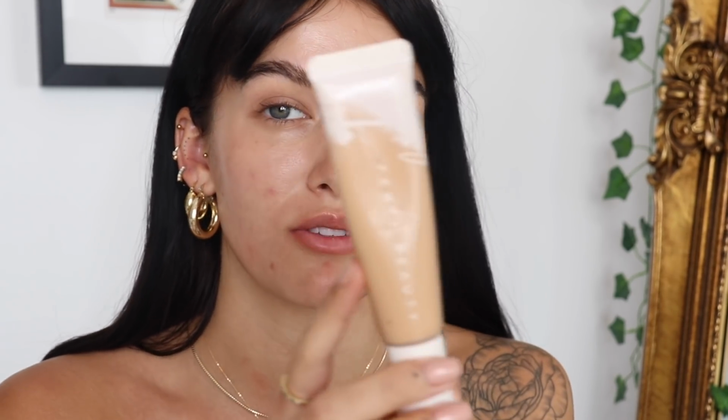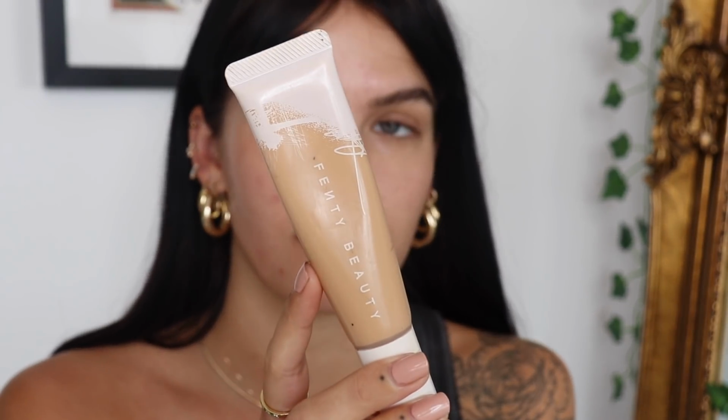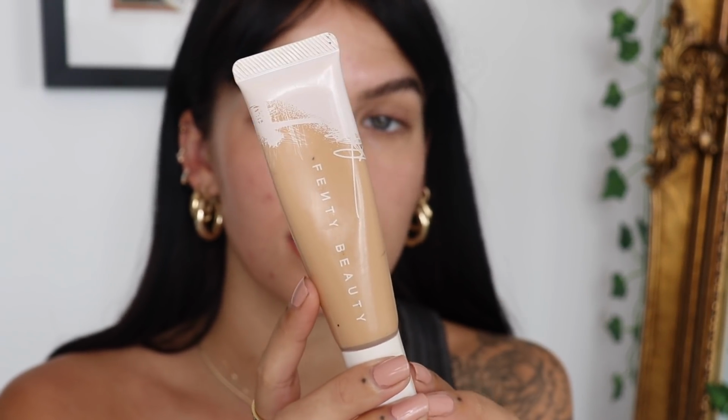Okay, so then going on to foundation, this is another new absolute favourite. This is also by Fenty Beauty, who I'm convinced can do no wrong. This is the Pro Filter Hydrating Longwear Foundation. I've got the colour 240 and this is definitely my favourite Fenty foundation formula ever. It's just so nice. I literally only use one pump of that and I just need a mirror.